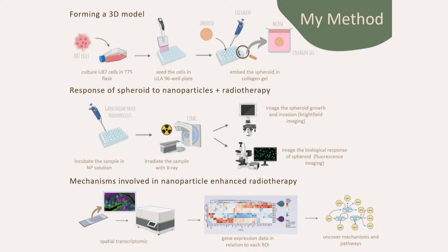So, back to my project. I incubate them in the gadolinium-based nanoparticle solution. I irradiate them with X-ray radiation, and then to track the treatment response of the tumor, we plan to use bright field images and also fluorescent images.